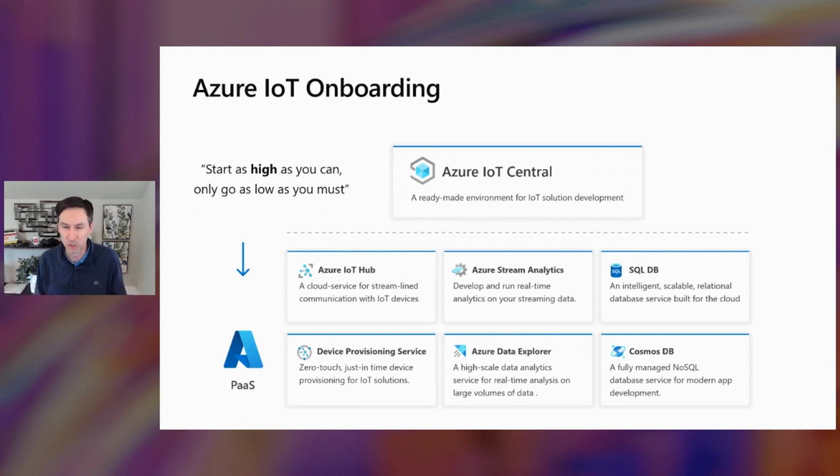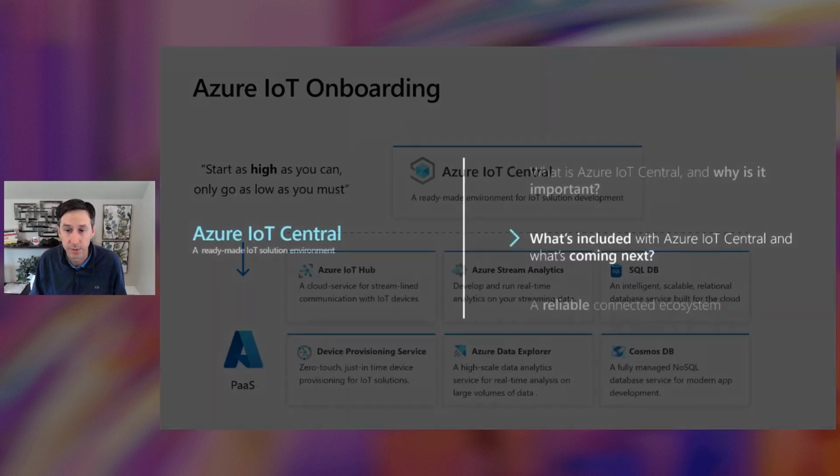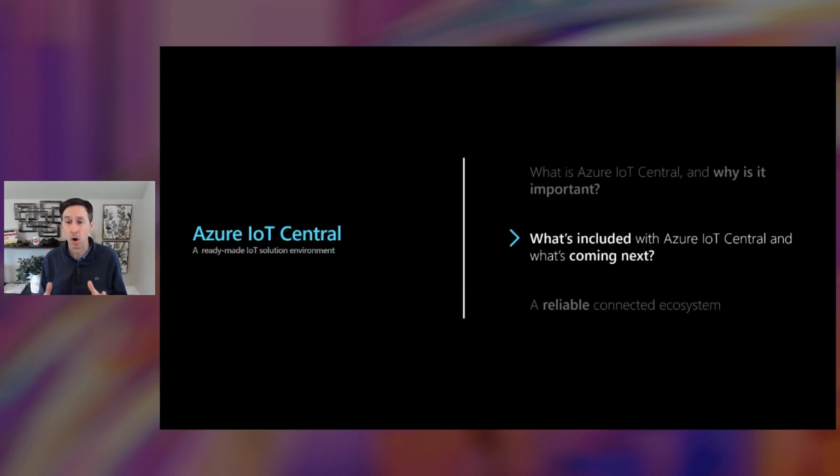But we don't believe you should start your journey there, because more often than not, you're going to get stuck on that hill that we talked about earlier, and end up with a Lego car without a roof, or maybe even 3 wheels and a wing. So that's how we think about onboarding. That's how we think about Azure IoT Central and where it sits in our portfolio of services here in Azure IoT.